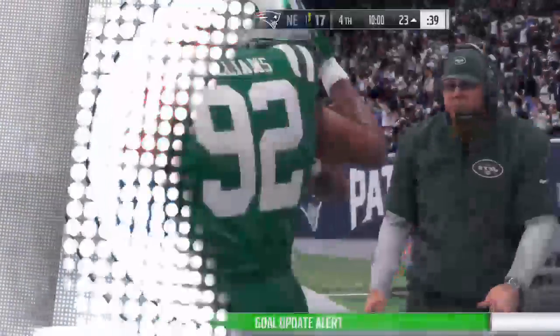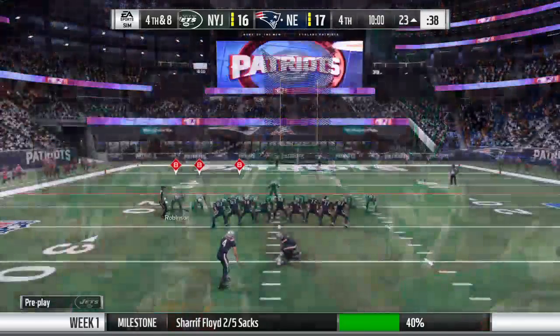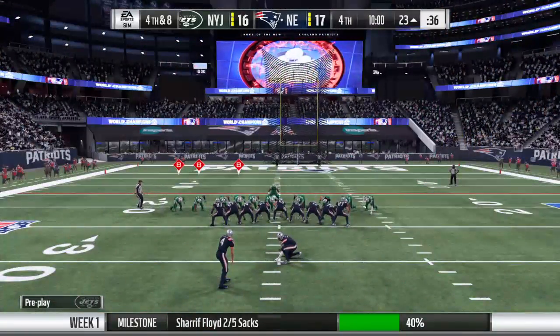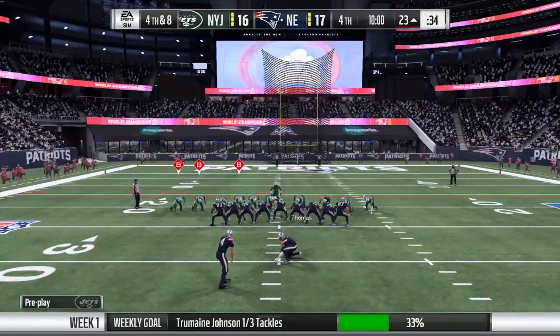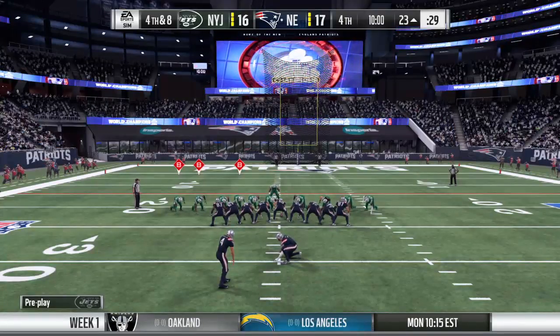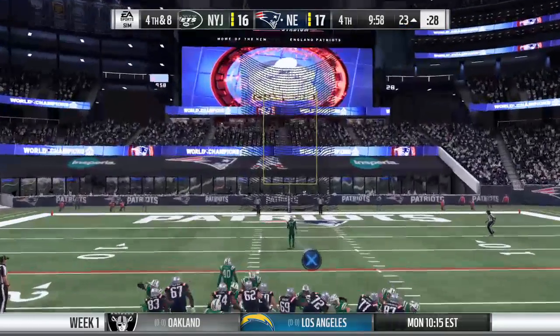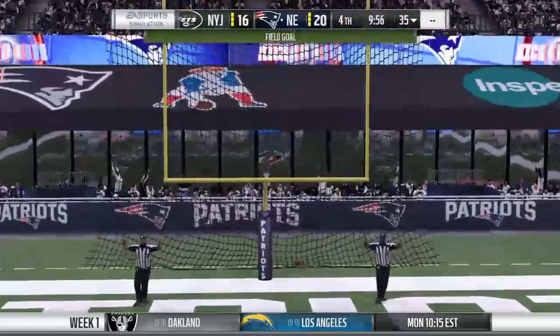Back now in Foxborough. And we've got a dandy here. A 1-point game as we begin the 4th. So on 4th down, out trots the kicker in a big spot here. He hit his first, this one from 40 yards out. And Zerline's kick is good.